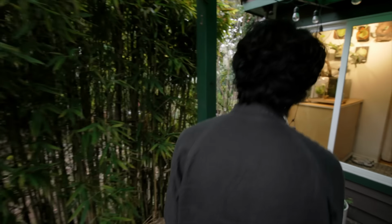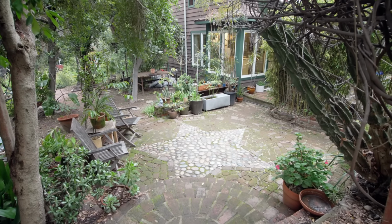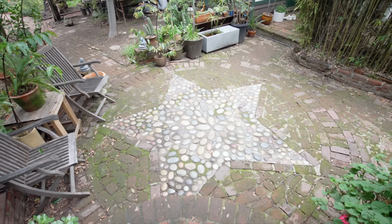But yeah, this property is pretty large. And then I forgot to show this, but rock star. I think it's fun to highlight that.